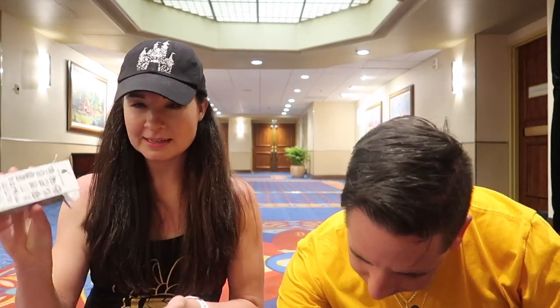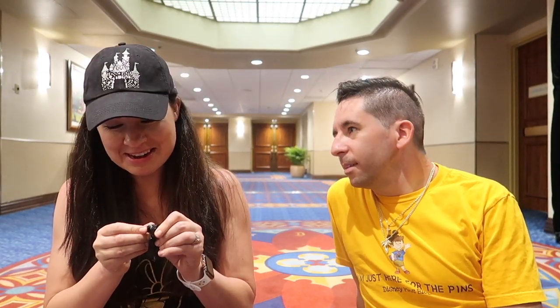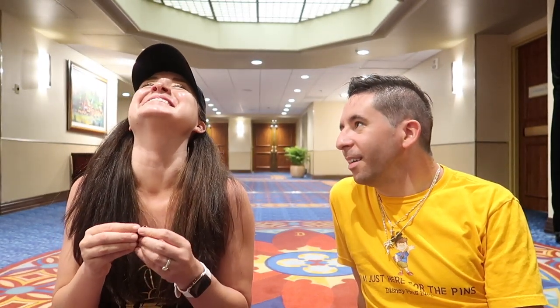Okay, we have another double here. It's Main Street Cinema with the popcorn bucket. You guys already saw it, but nice pin, but a double. Oh my gosh, this is the last pin of this unboxing. I really hope it's not a double, but I have a bad feeling. No! What is it? The popcorn cart? The popcorn. The dang popcorn.